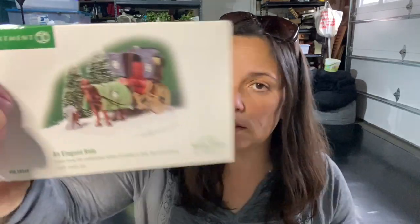I got three sets of, like, partial sets of things for my Department 56 Village. I have the Dickens Village, which I adore, and my husband and I like to find pieces. He loves it too, and we set it up together. It's a fun family tradition. This one is called An Elegant Ride, Dickens Village.